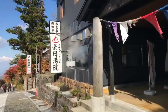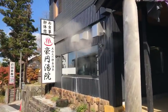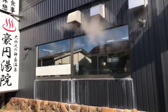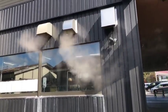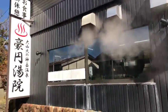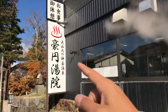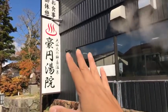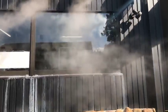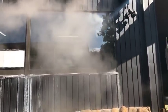Here you can see the steam coming out of the vents here. Does anyone know what this place is? They're making tofu. So I introduced tofu before. This also is an onsen, a bath, but they also make tofu. So what I smell right now is tofu. It smells like tofu.